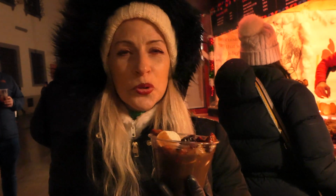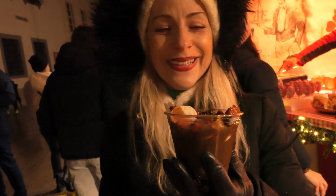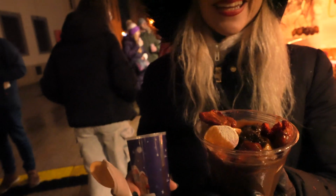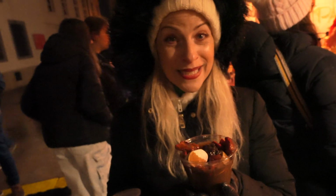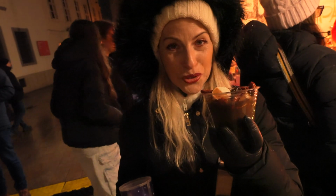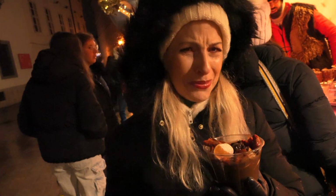Yummy. So this is chocolate boom. I think it's supposed to be chocolate bomb. But it's basically a meal of chocolate in a bowl with hot chocolate over it. So I've never seen these before. I'm pretty excited about it. It was €6 for this. Can't say no to chocolate, especially in Europe.